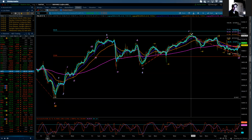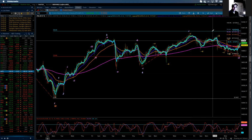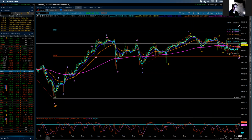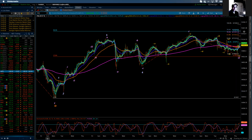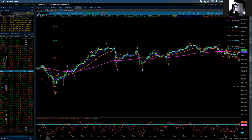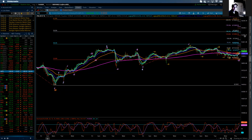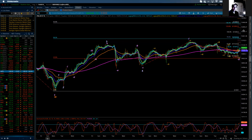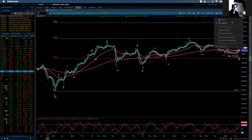But if wave 3 comes in shorter than wave 1, then I'm going to have some problems with the count. So that's why I'm looking for it at least to get up here at 15,304 to keep the count intact as we move our way higher. Ultimately, I still do expect that we're going to start breaking into these zones, if not this zone. So the market has a lot of work in front of it, and if it happens, I think we'll get plenty of trading opportunities.